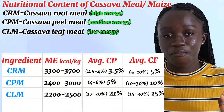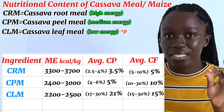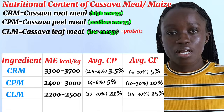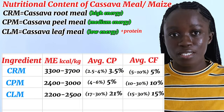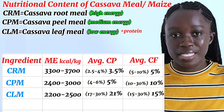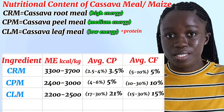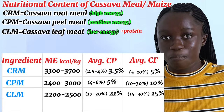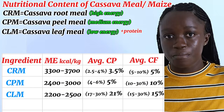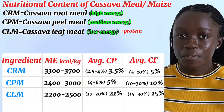Now, the cassava leaf meal, although having the lowest amount of energy, has the highest amount of protein. As you can see, it has a protein content ranging between 17 to 30%, even as high as about 35%, an average of 21%. That's quite a high amount of protein. But then when you look at the other two, the cassava peel meal and the cassava root meal, they have a very low amount of protein. So that's an advantage that the leaf meal has.